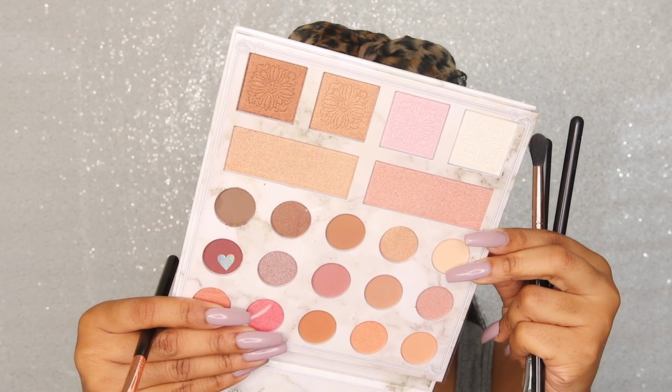Now hopping into this magenta shade from the Carli Bybel Deluxe palette, we are about to start creating that halo. So I'm going in with a dense blending brush, and I'm packing this shadow onto my inner corner and also my outer corner to start creating that halo effect.